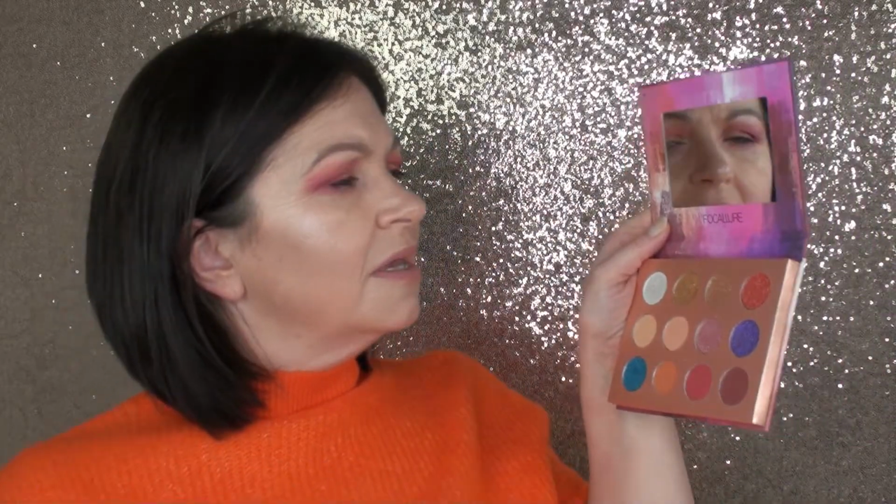So the mirror test, I can see you. Can you see me? I can see you. There's the mirror. The mirror is quite a good little mirror, actually. Perfect for doing your eyes. Absolutely perfect. Love the colours in this.